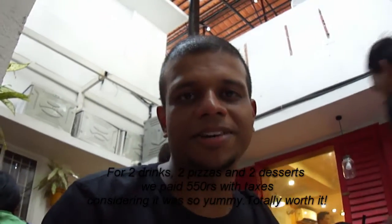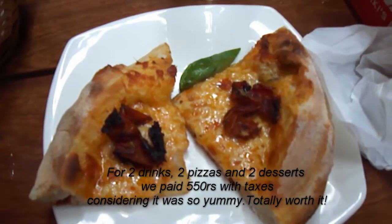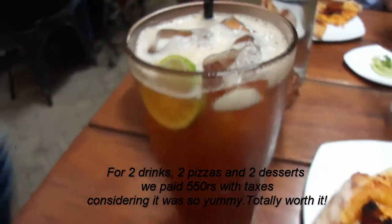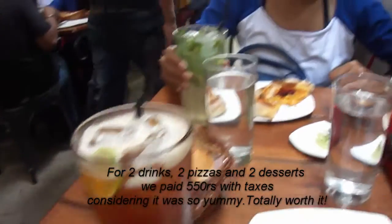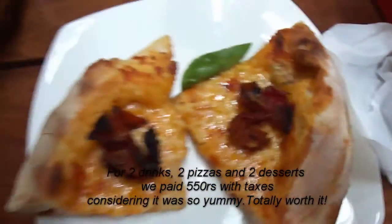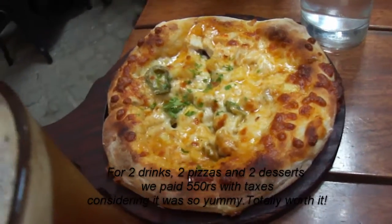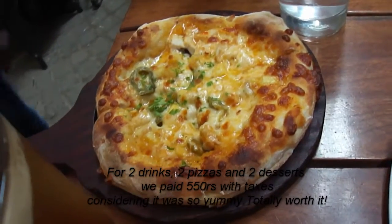Our pizza finally arrived, guys, and this is how it looks. This is sunrise tomato pizza, and I've ordered lemon iced tea. And my friends ordered virgin mojito. This is chicken pineapple jalapeno pizza. Looks yummy, guys, and I'm gonna dig into this.